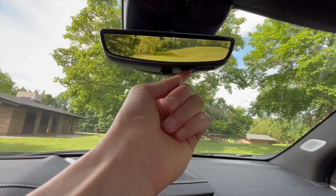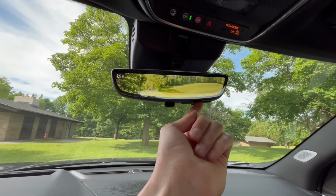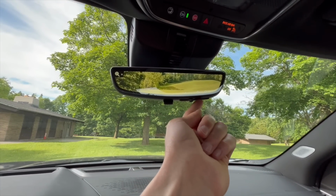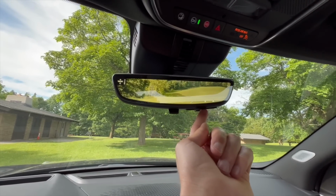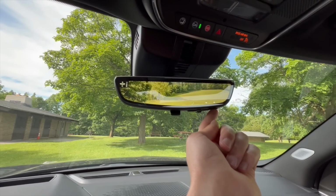So if I hit that and I hit this little check mark at the bottom, I can adjust the brightness of that. I can hit it again and I can zoom in or zoom out on that camera. And then I can also move that camera up and down, which is pretty sweet too.